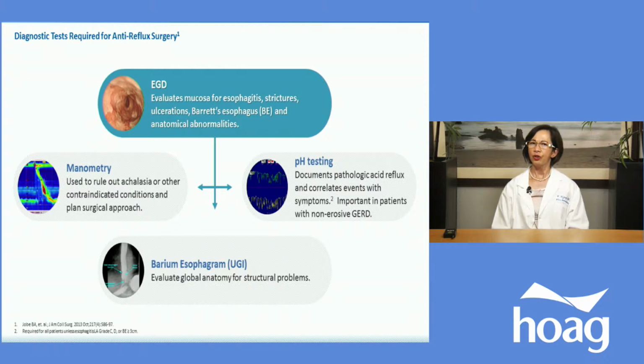It's catheter-free. They wear a monitor that's not attached to them. We look at, during the study, when the patient has symptoms, so we can correlate the reflux event with the symptom. We look at daytime and nighttime reflux. And we also look at the eating periods, and we usually take that out of the equation.